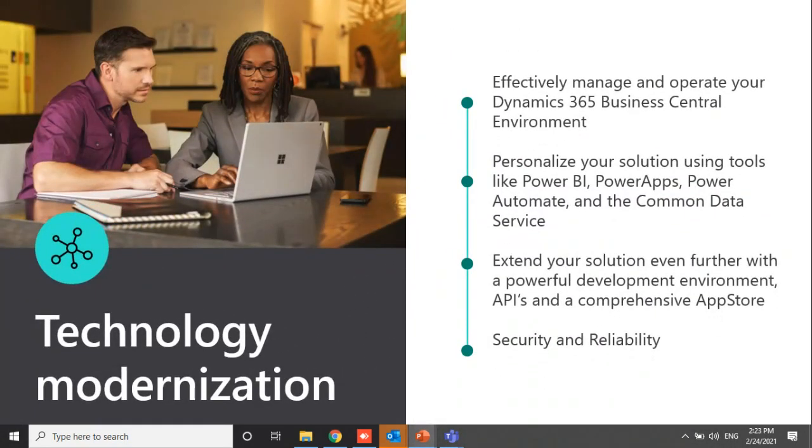You can effectively manage and operate your Business Central from an environment. You can personalize your solutions using tools like Power BI, Power Apps, Power Automate, and the Common Data Service. You can extend your solution even further with a powerful development environment, APIs, and a comprehensive app store. It's secure and reliable.